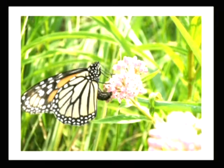Are the viceroy in the same family? No. Viceroy is not. They don't feed on milkweed. They don't, nothing the same. They just kind of look alike. So some people think it's a monarch, but it isn't. It's a viceroy. Viceroys are a little bit smaller, too. If you get used to seeing a lot of monarchs, you'll know a viceroy right away.